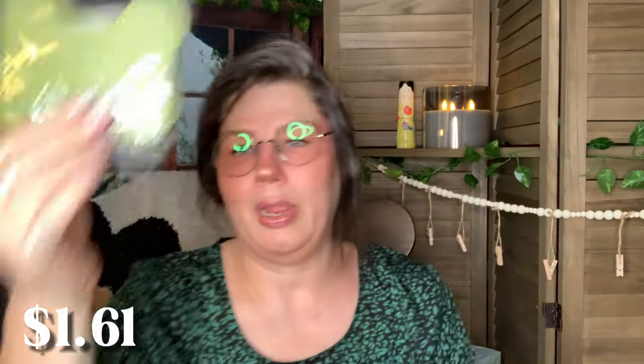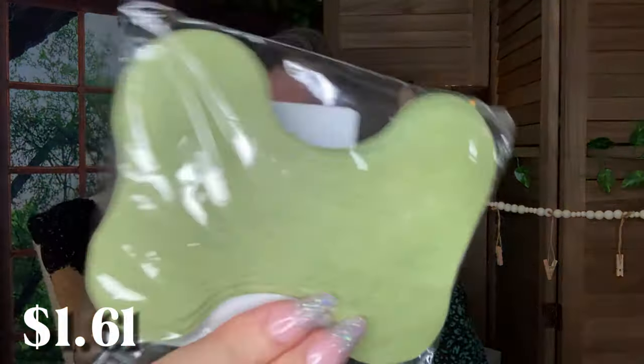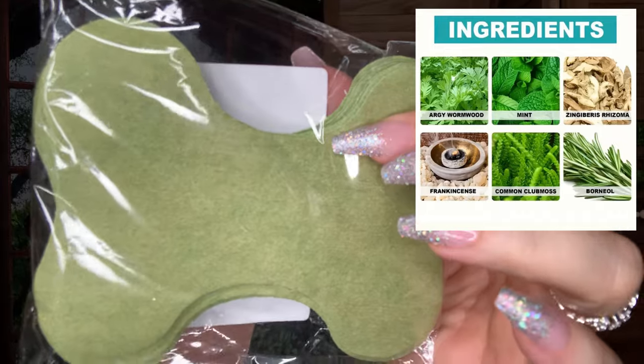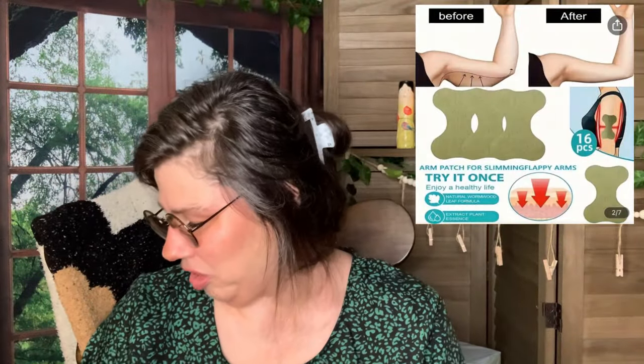Oh, these are for the underarms. Herbal arm patches for firming my underarm. I guess it's supposed to go like that. And it smells herbally, and they're just supposed to, I don't know, maybe disintegrate fat. I don't know what they're supposed to do, but it seemed intriguing because it said it would tighten them up, and mine need a lot of time. Oy. Yeah. Okay, $1.61 for that.